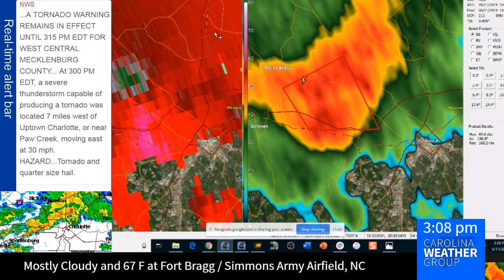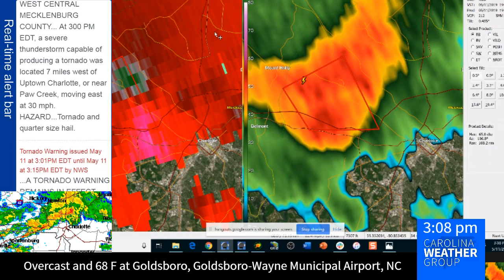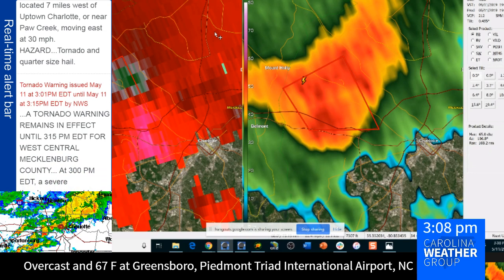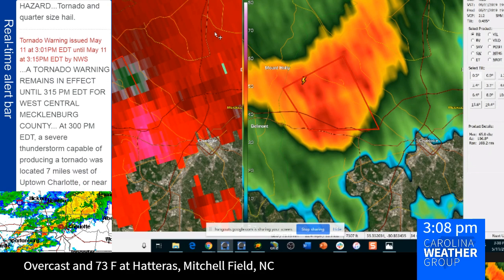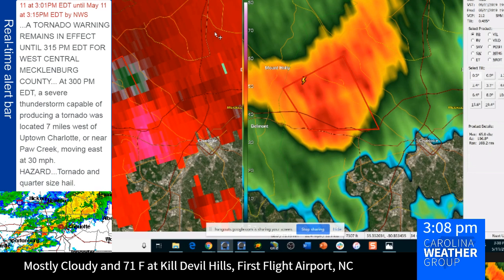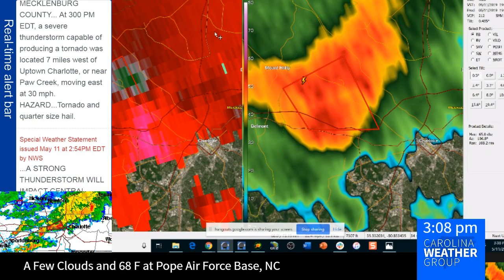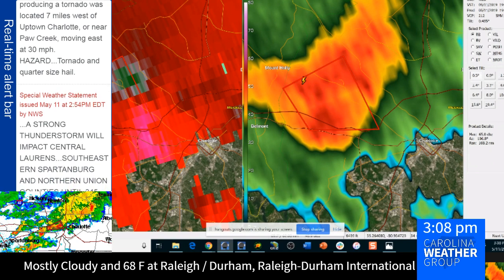We'll see as the cell continues to move into a not as populated area of Mecklenburg County. It's still populated there, but not as densely populated as it would be if it was uptown Charlotte or over towards the Pineville, Matthews area. So that is some good news. So this tornado warning continues for the next little bit, and we will continue to watch it as it moves over the Paul Creek community.